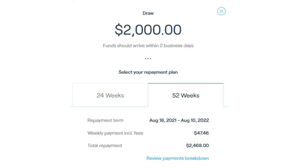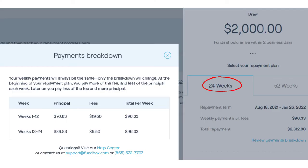Now, as I mentioned before, I'm looking at a $2,000 loan. They have two different repayment options, either a 52-week schedule or a 24-week schedule. And in each of these, they have greater detail. So I'm going to look close first at the 24-week schedule. Here's what that looks like.